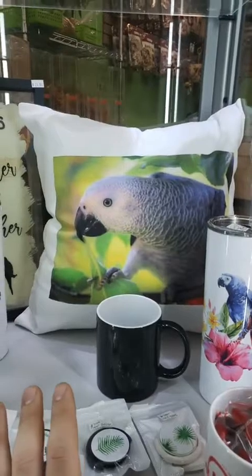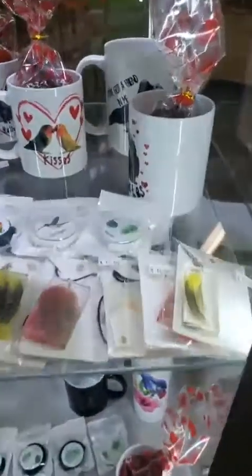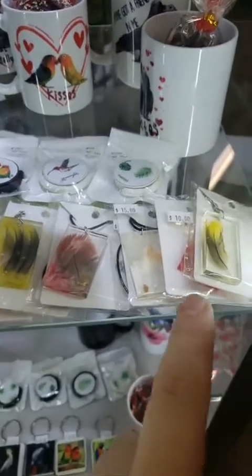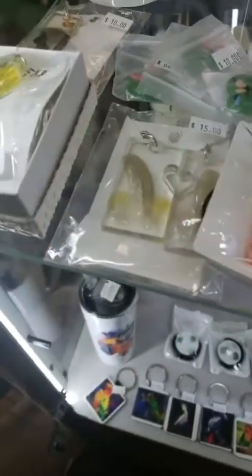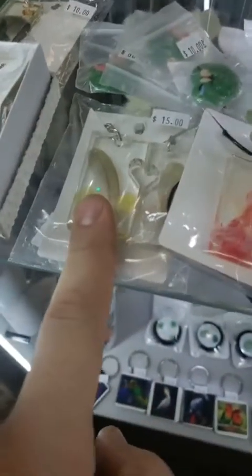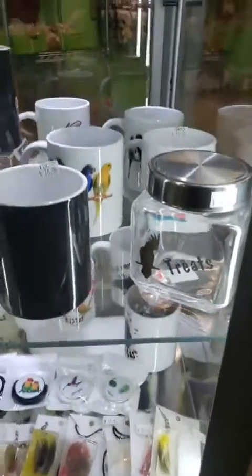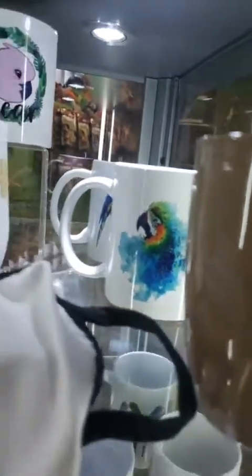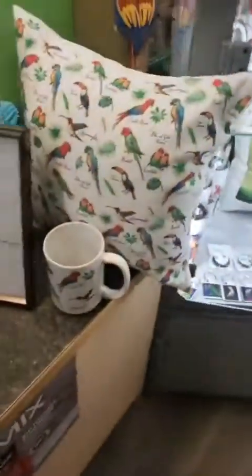Okay, so we got some pillows left. We got some really awesome. These are great too, guys. Look at these. These are actually bird feathers inside acrylic. I think they're so cool. We have best friend ones. We have cute little magnets still. They're so cool. So here are some of the new mugs. So there's that one over there too. Where else? We literally got so many new mugs today that I'm just so obsessed with.